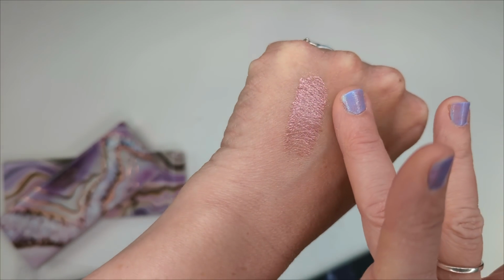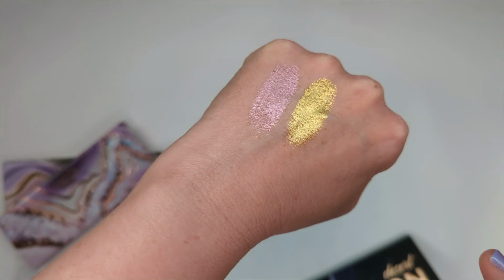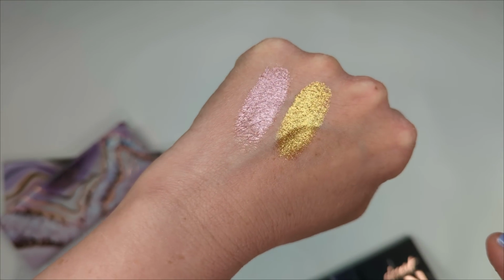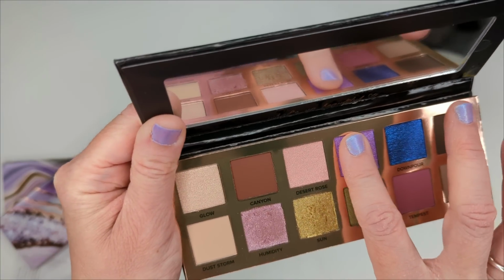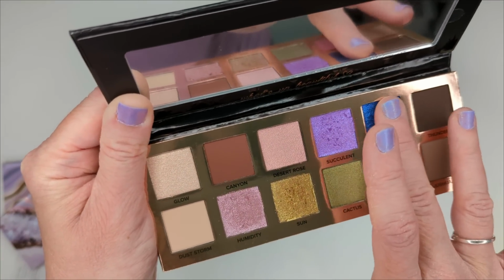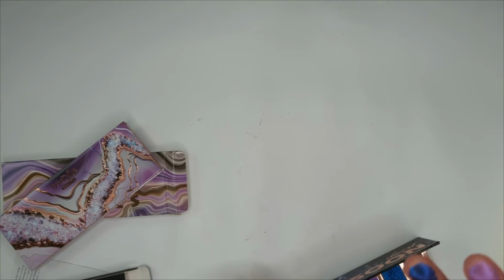Oh, wow. Those are really shiny. Look at that. But they're not glittery. They're just incredibly foiled and metallic. Let's try a couple more. See the purple and the blue. Sometimes these colors can be a little bit more difficult to formulate.